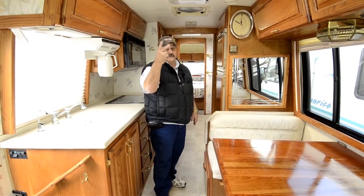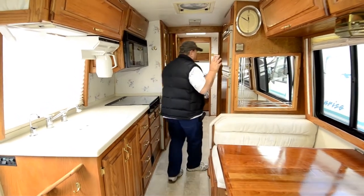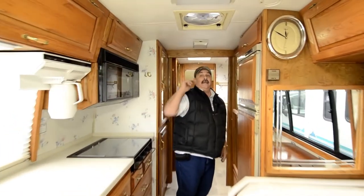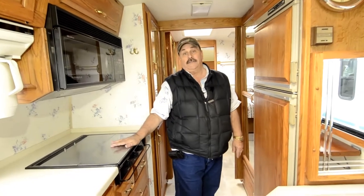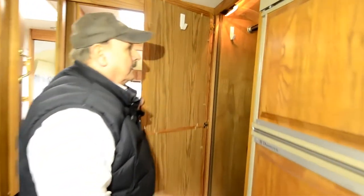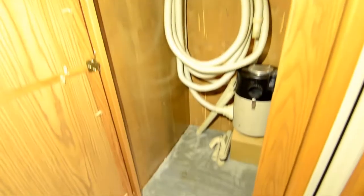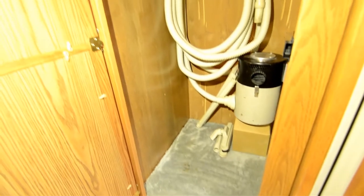This has 2 air conditioners, one in the front, one in the back. And as you come back here, I notice it's got a fantastic fan right above in your kitchen area. Here's a nice little spot here. This is your central vacuum system. See your vacuum cleaner? And then your lighted cabinets.